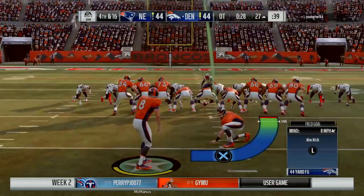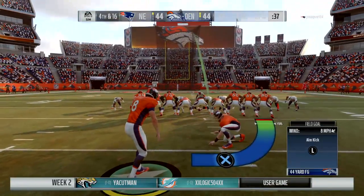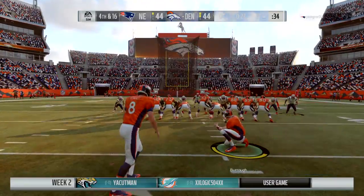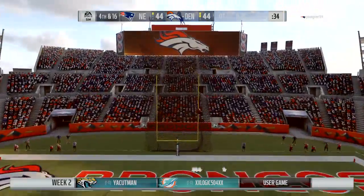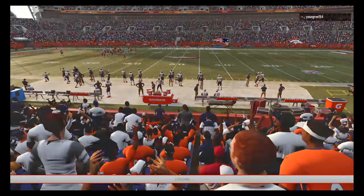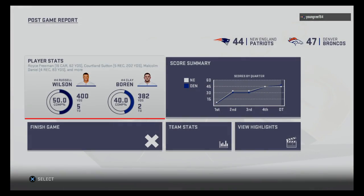So this thing rests on the shoulders of Brandon McManus. This to win it in overtime. And he got it. The kick is good in overtime. He's able to split the uprights. And they have regained the lead.